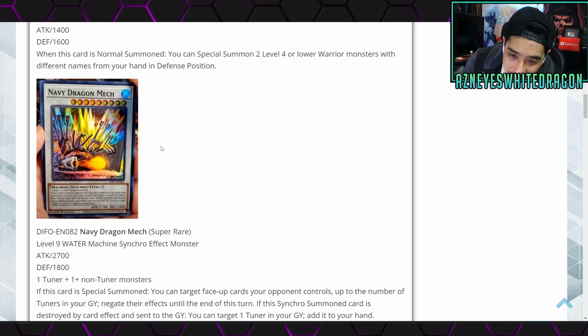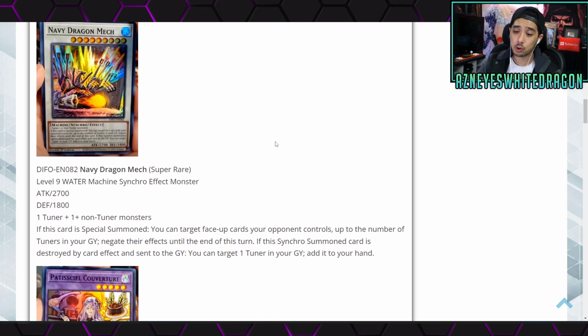All right, this card looks amazing as far as the artwork goes. At first, I thought of maybe some Sous Ship Synchro. That'd be cool, but Navy Dragon Mech, Super Rare, is a level 9 Water Machine Synchro Effect monster, 2700 attack, 1800 defense points, 1 Tuner plus 1 or more non-Tuner monsters. And it says if this card is Special Summoned, you can target face-up cards your opponent controls, up to the number of Tuners in your Graveyard. Negate their effects until the end of this turn. If this Synchro Summoned card is destroyed by a card effect and sent to the Graveyard, you can target a Tuner in your Graveyard and add it to your hand. I mean, if it negated their effects and then destroyed them too, and they couldn't respond to it, it'd be like a good generic boss monster.